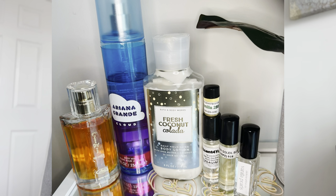It is inspired by the Nest Madagascar vanilla perfume oil. It's so, so good. It's like a creamy coconut. Amazing. A creamy coconut vanilla, I should say. It's amazing.